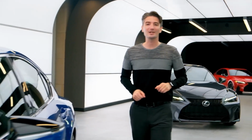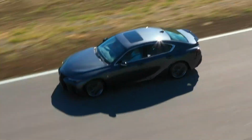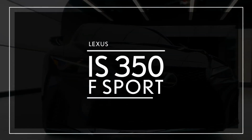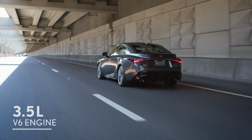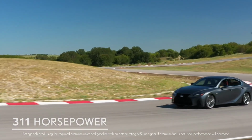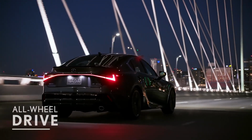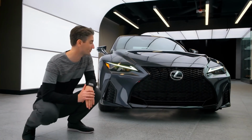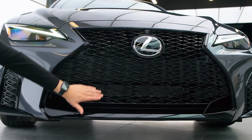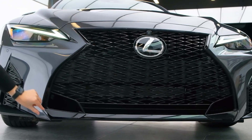Now let's talk about the IS 350 F Sport. All F Sports come well equipped with a 3.5-liter V6 with 311 horsepower and 280 pound-feet of torque, and available in rear-wheel drive and all-wheel drive. Starting with our dramatic F Sport signature grille with this beautiful L-mesh pattern top to bottom, and is surrounded by this gloss black finish all the way around.